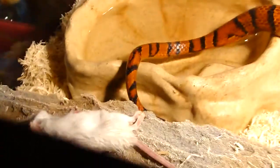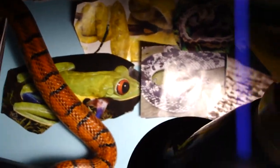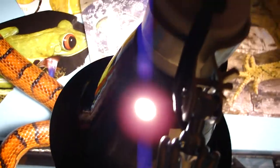He is 4 feet long, which is pretty big for a corn snake, I think. Never had a corn snake that big. Oh, there's a mouse. I'm trying to feed him, but it's not working very well. Oh, it's hot. Duh. Let's see if I can move this. Okay.